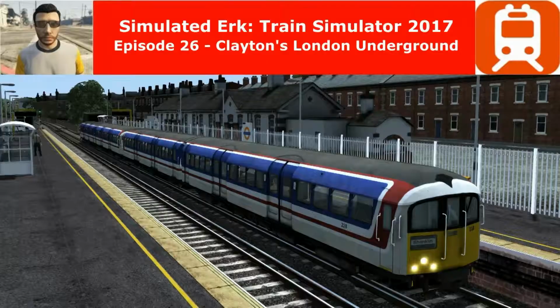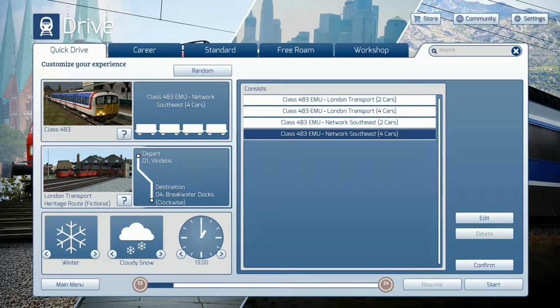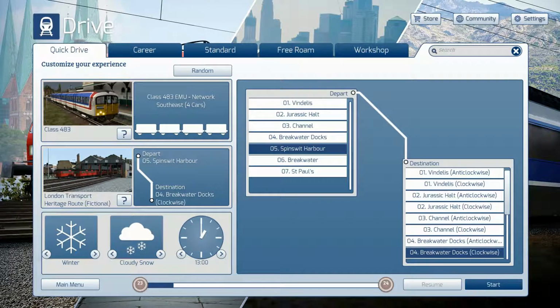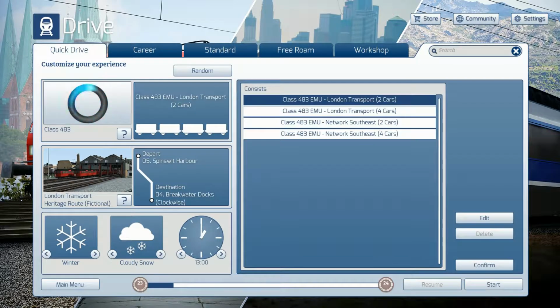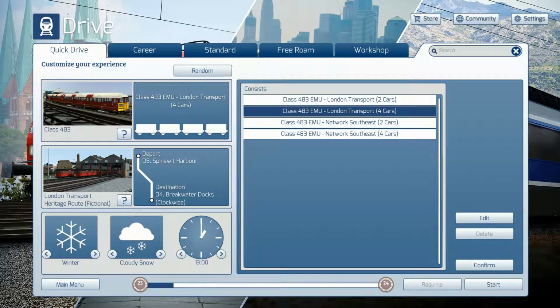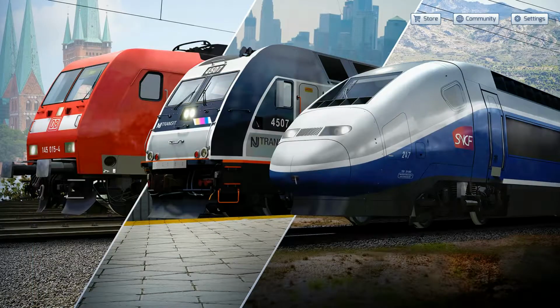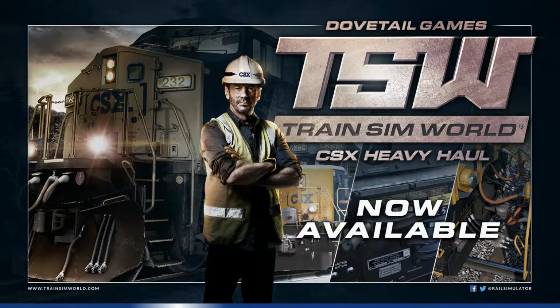So we'll do the same procedure from the same stations. Actually, I might change it. We left from Spinsweet Harbour, and we'll head towards Breakwater Dock still, but with a different train. Now you can have the London Transport version as well, but we'll go with the Network Southeast, a little bit different colour, and you can run these in 2 or 4 car sets, or 2 or 4 car trains. So let's go for a drive. We're going to continue on our fictional route, and then after this we're going to drive both of these trains in London, even though it might not necessarily be authentic.